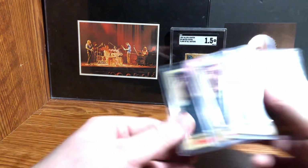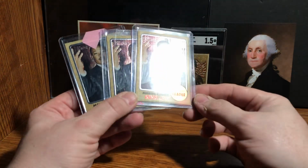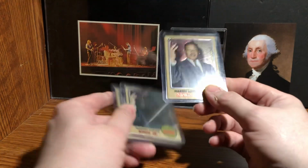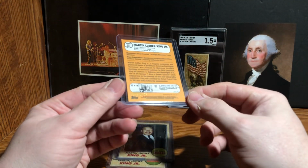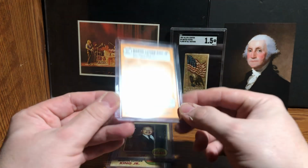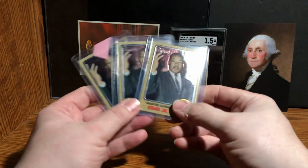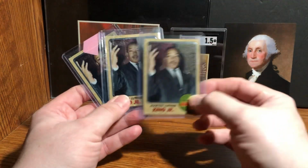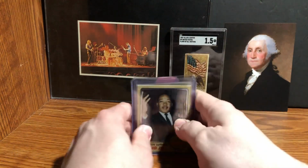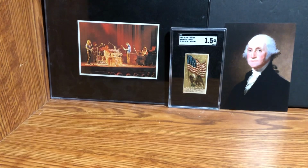I picked up a couple Martin Luther King Jr. Topps Heritage Chrome Americana. These are the base. I did a whole episode on the refractor. These are numbered on the back to 1776. So I picked a couple of those up. I'll look them over. Again, it's more about the centering, and that one's off. These were less than a Topps Chrome blaster, so you can't really complain.